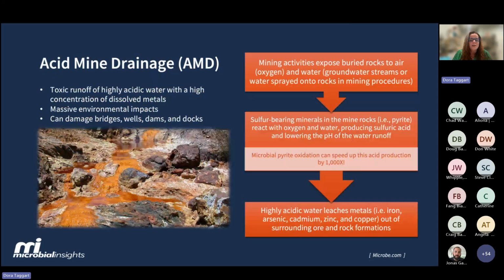So if you think about something that can be both a liability for us and also can cause complications when we get to a closure standpoint, things like acid mine drainage will come into play. And that's certainly almost always a concern. So when we perform mining activities, as many of you know, the buried rocks are exposed to air and water, and this allows those sulfur-bearing minerals to be exposed and to react, producing sulfuric acid, which lowers the pH of our water in the process.